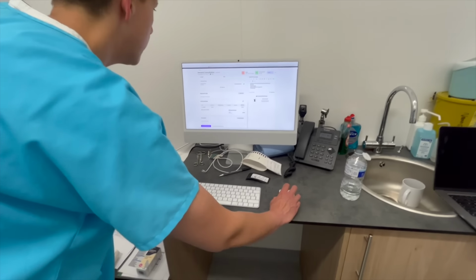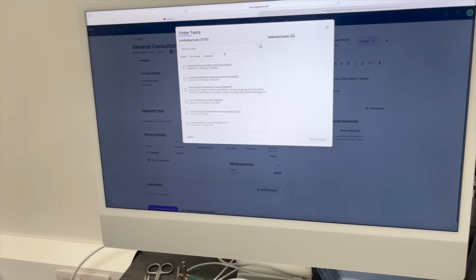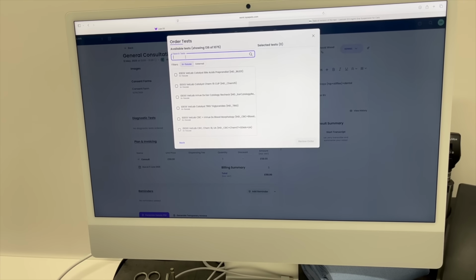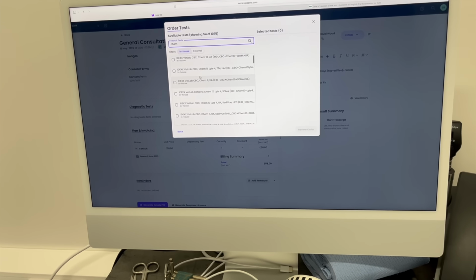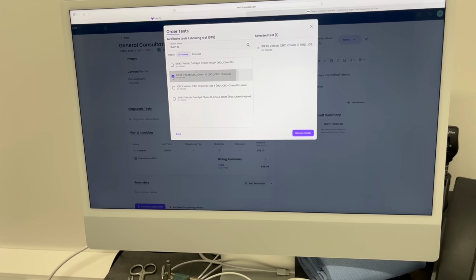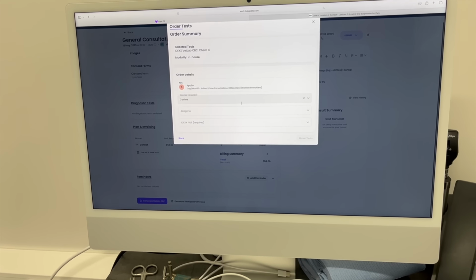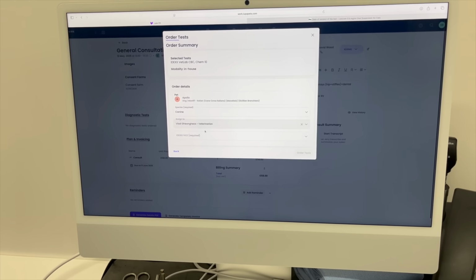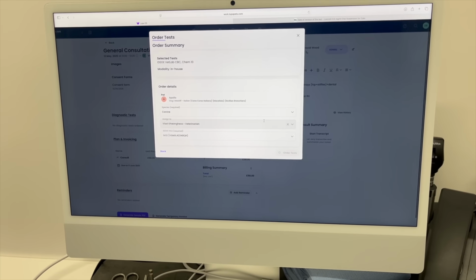I'm just going to create and order some bloods for Apollo, which we're going to run in-house. So we're going to select in-house. We're going to do a pre-anaesthetic test, so it's Chem 10, plus we're going to do haematology. So I'll select that, review the order, assign it to the vet, and order that test.